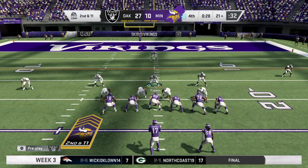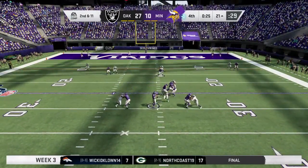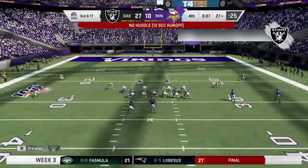That pass play wound up for negative yardage, so here's 2nd and 11. Throwing again is Tannehill. And they're going to get him. He's sacked back around the 28. On the ball! On the ball!